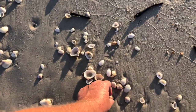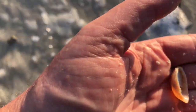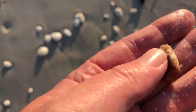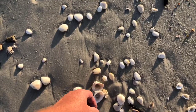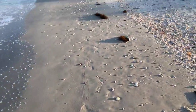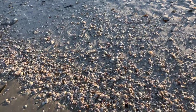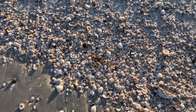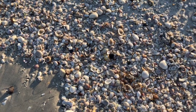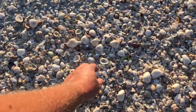Lots of slipper shells out here on the beach. There's a couple slippers right here. Little slippers. It's a little tiny mossy arc, little baby mossy arc shell. Nice little lineup of shells here. It's a little pile. Smaller shells. See a lot of little kitten's paws in there. Jewel boxes. There's a nice jewel box shell.